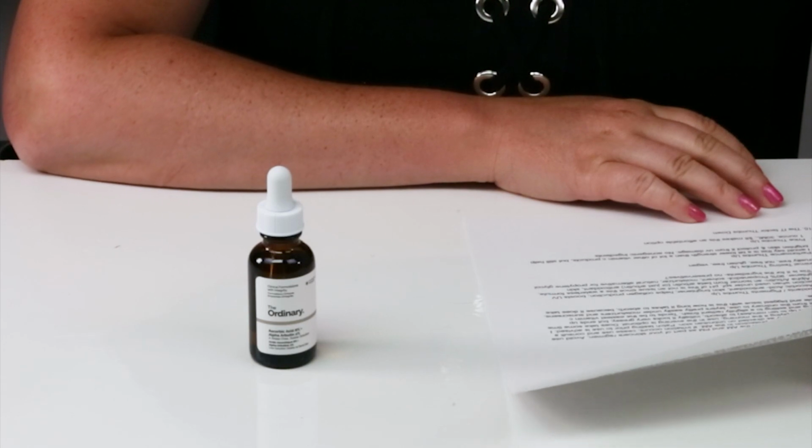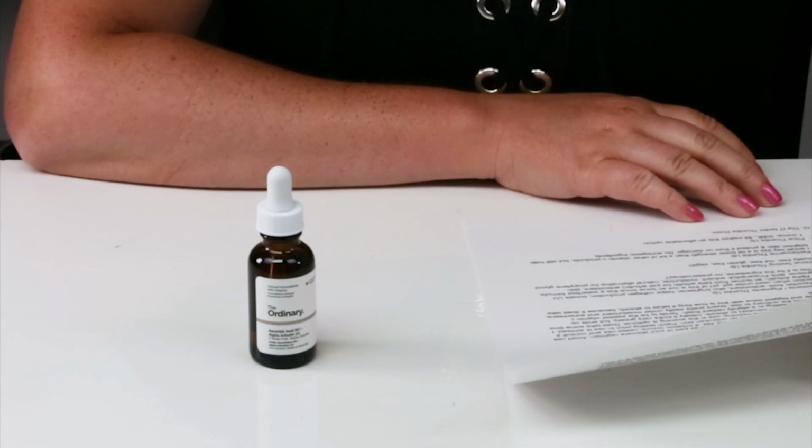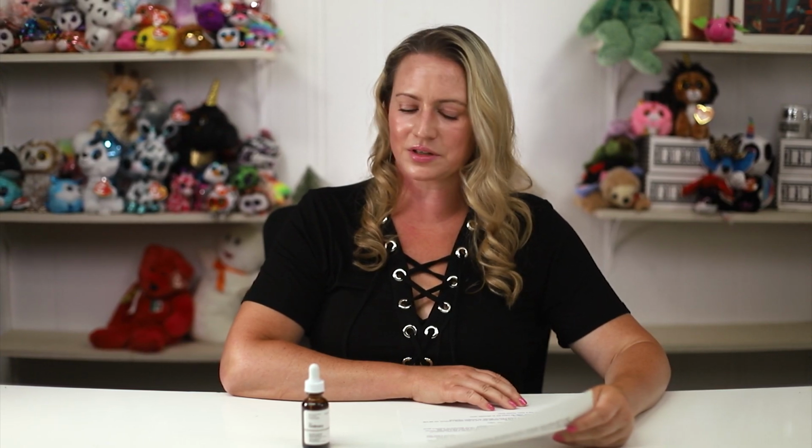Okay. This formula combines two of the most powerful brightening agents in skincare, pure vitamin C and alpha-arbutin, both solubilized in a completely water-free formula for ideal stability. I don't necessarily know that arbutin is one of the most powerful brightening ingredients in skincare. It is a brightening ingredient, but I don't necessarily know if it can compare to some other ones out there, but it's still a good one.